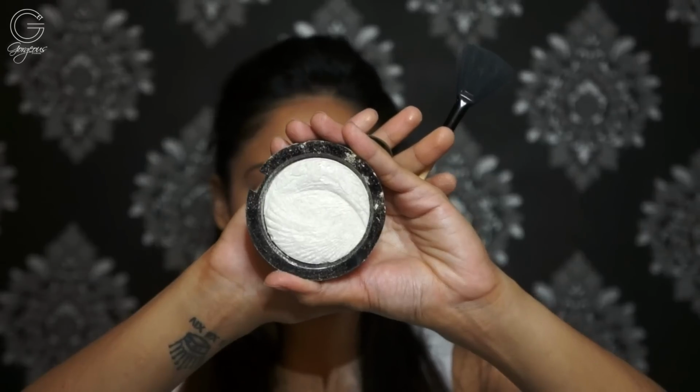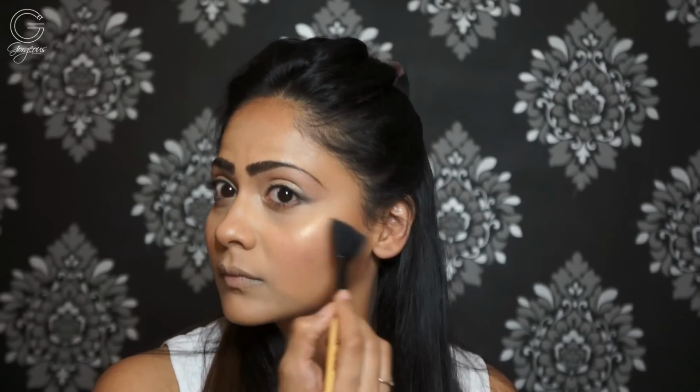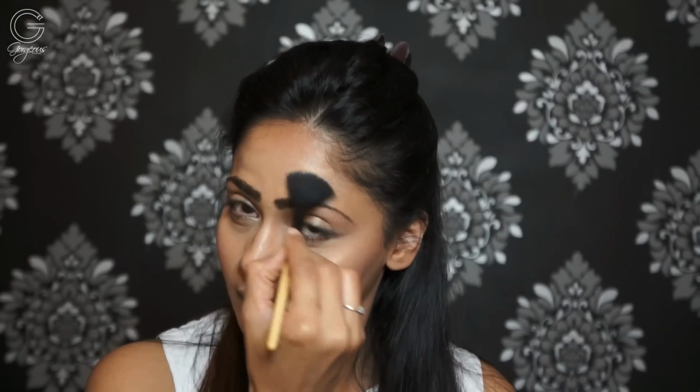And then to highlight over the usual areas, I'm going to use my Makeup Revolution baked highlighter and apply that on the highest points of my cheeks, a little bit on my forehead and also on the bridge of my nose, and definitely not forgetting my Cupid's bow. So this is going to give you the natural healthy glow that we want for this look.